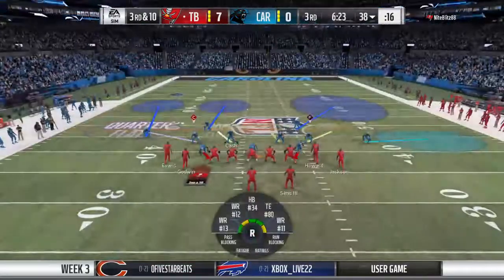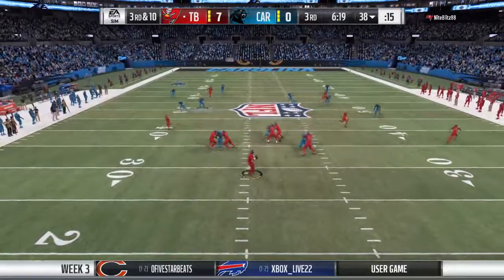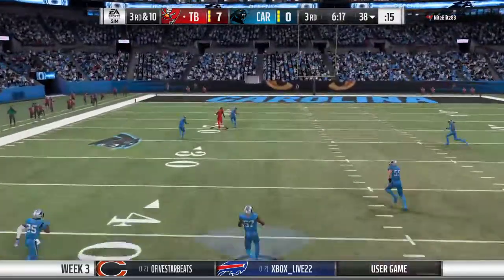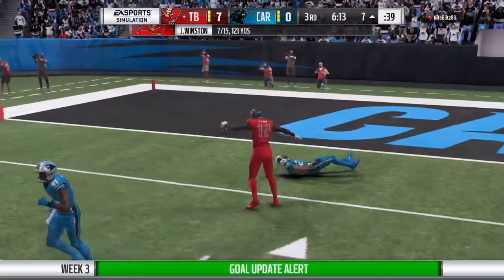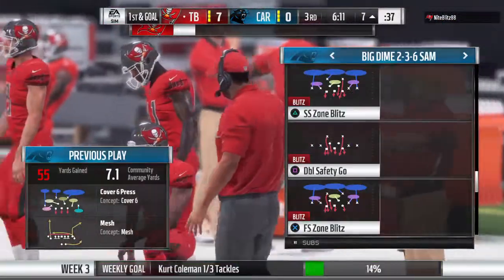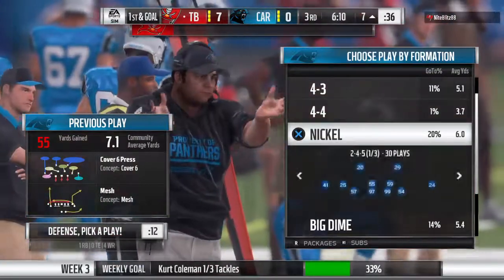The Bucs on third down. They've hit it 50%, 3 of 6 to this point. This is 3rd and 10. Looking downfield for Godwin. Got a man, it's caught inside the 10. They're able to convert on third down, and that sets up a 1st and goal. And that was a heck of a shot right there by Jameis Winston.